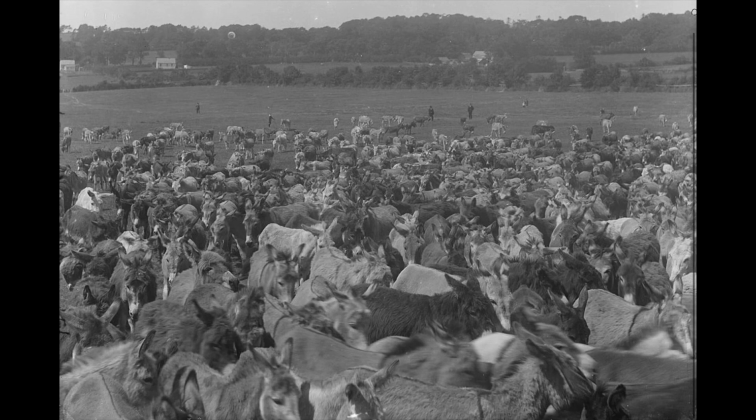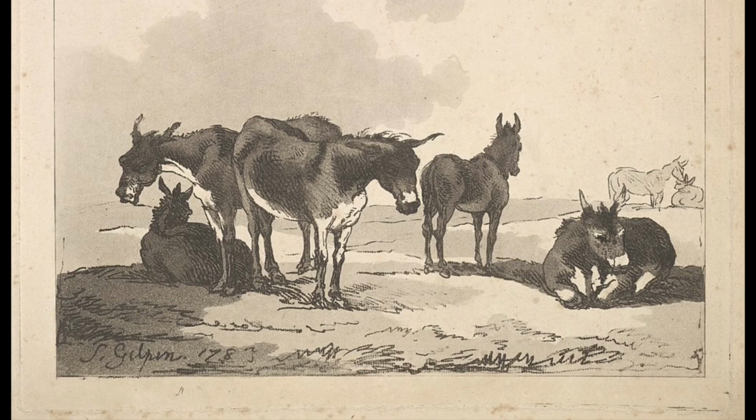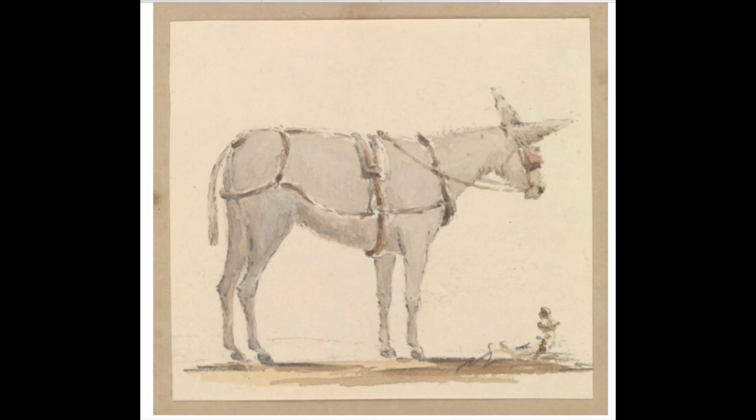Donkeys often came from Ireland back then, and they'd be brought over in large herds. They were put onto the boats, and then when they arrived in the UK, they would literally be walked to London. And in London, there were quite a few donkey dealers who would just put a few donkeys in the market every Friday so as not to flood it. That way they got maximum money.